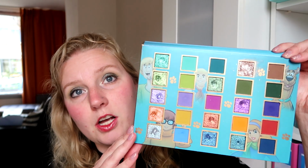Then for a product or shade that you didn't love at first but you've grown to love, I went with one from my Scooby-Doo Glam Light palette. Now this is also kind of a stretch, but this palette, I love this palette. It's so fun and colorful.